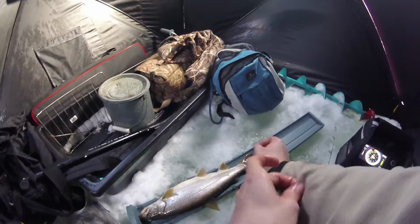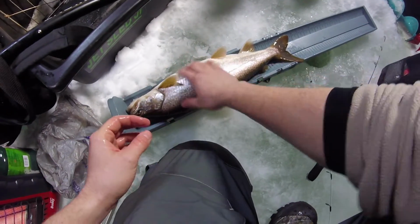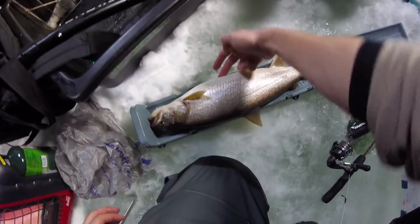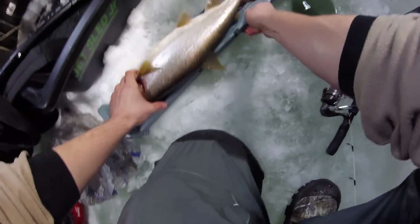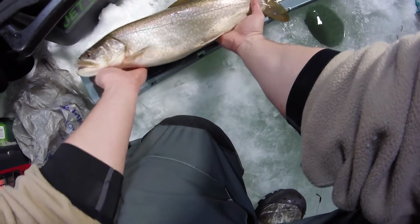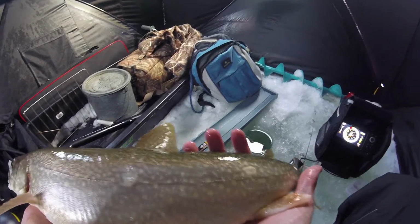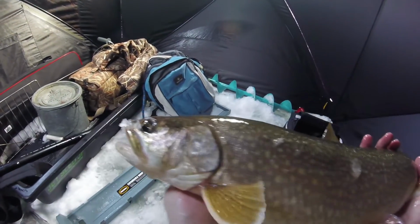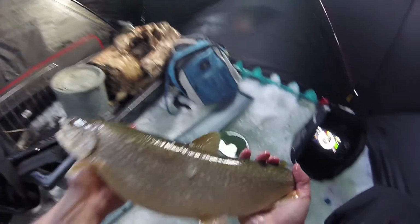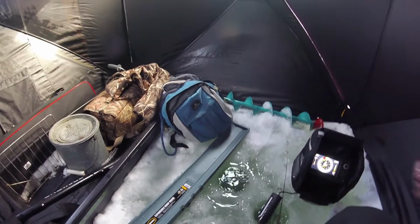Nice fish. I'm just gonna let him go though. He's super fat. This lake here has a ton of smelt in it. Look at this belly, it's absurd. So I'll give you one last look at him. That's the fish. Nice looking fish. All right, we're gonna let him go now. Nice. Here we go. First fish on the board.